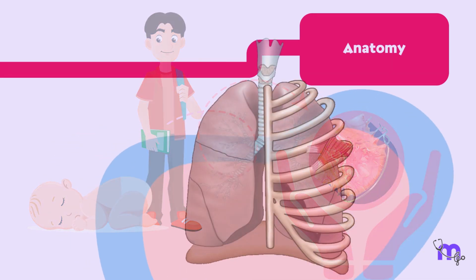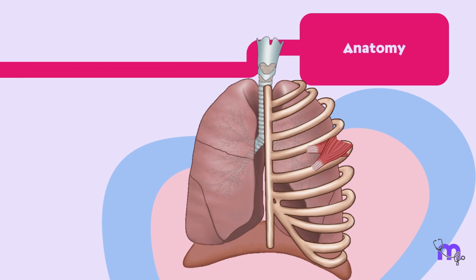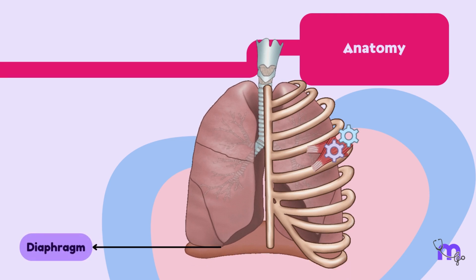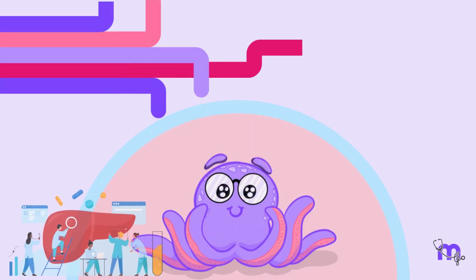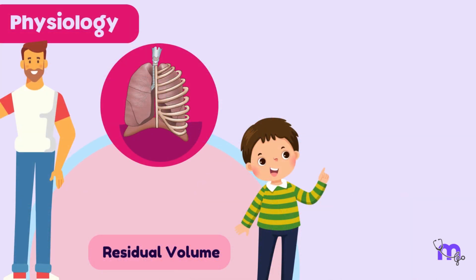equipment. The ribs in a child are horizontally placed at a resting position. This leads to a decrease in the function of the intercostal muscles, making the diaphragm the primary muscle of breathing. Therefore, positioning the child in the dental chair with the head at about 20 to 30 degrees is recommended to reduce diaphragmatic exertion.